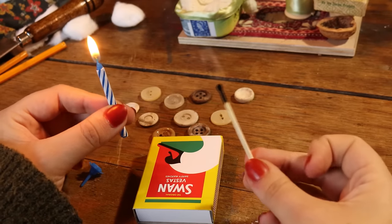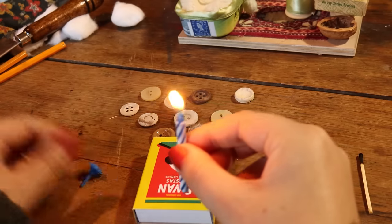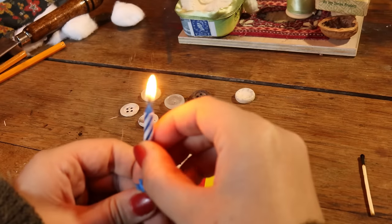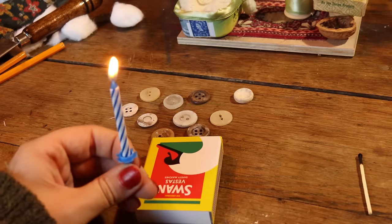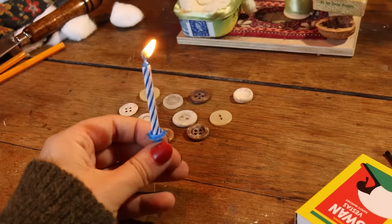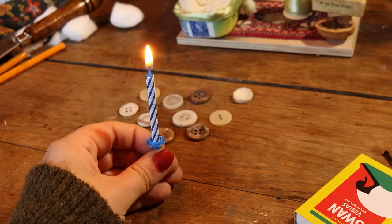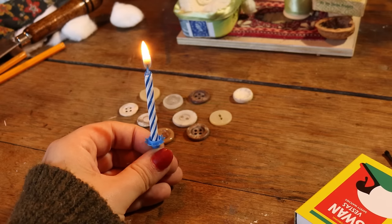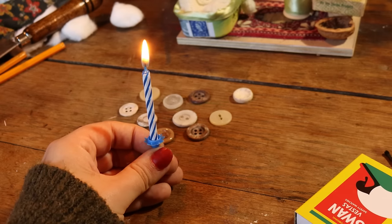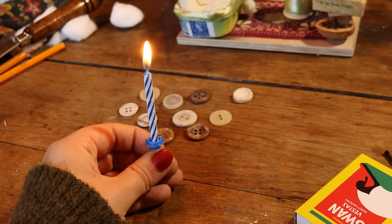So we will be using this. It would have been used because she would have used it to light her bedroom, but it might have been used when they borrowed it. So we'll bring it back when this is melted down a little bit.